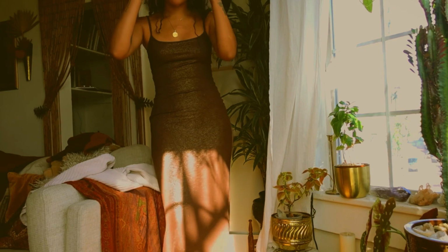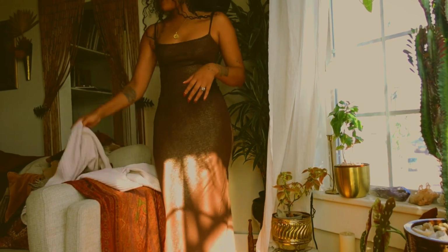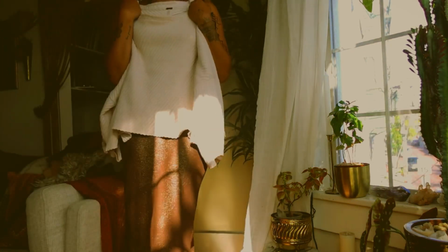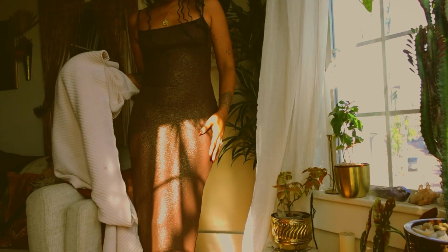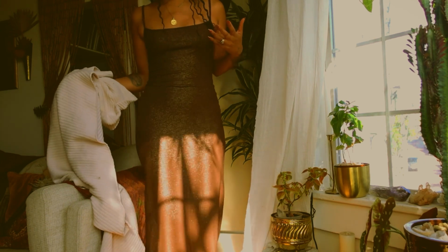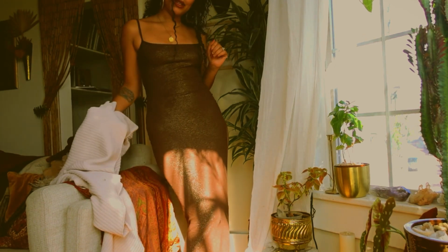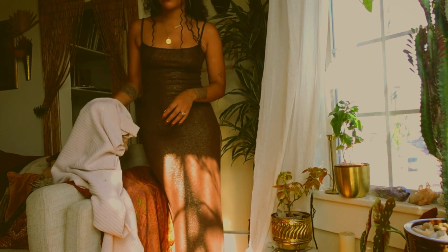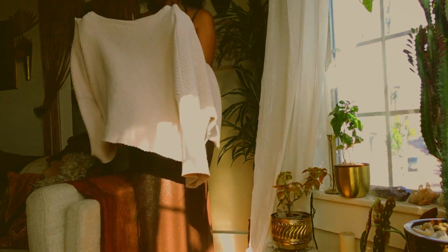Okay, I was losing light for a second. But yes, gorgeous. And then with this, I feel like I would probably layer it with a really cozy sweater to dress it down. But if you were to, I don't have one, but I feel like a cool leather jacket would look amazing with this, and that could be like a night out, Friday night outfit. You know, just something to think about.